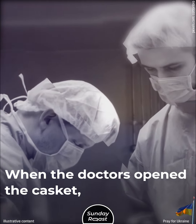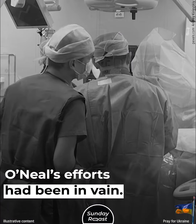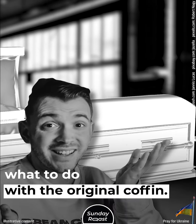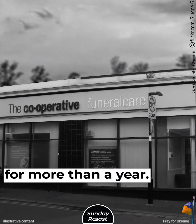When the doctors opened the casket, they saw it had become stained. O'Neill's efforts had been in vain, so it was replaced with another one. JFK's embalmed body was displayed at the Capitol Rotunda. O'Neill didn't know what to do with the original coffin. He kept it back at his funeral home for more than a year.